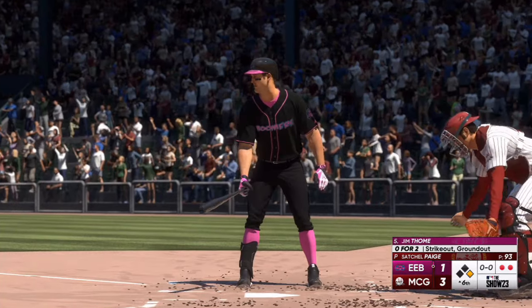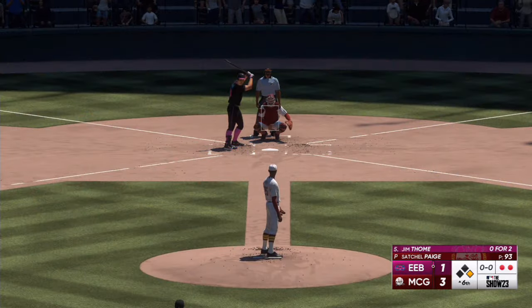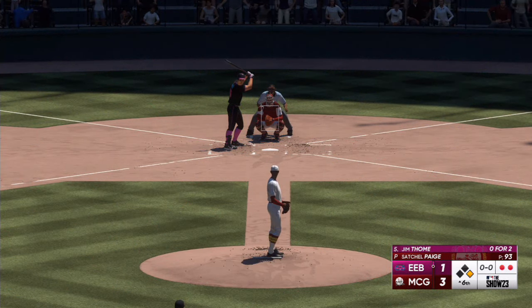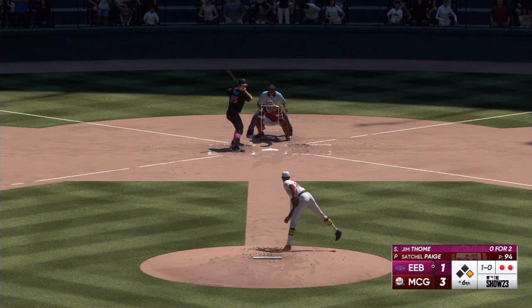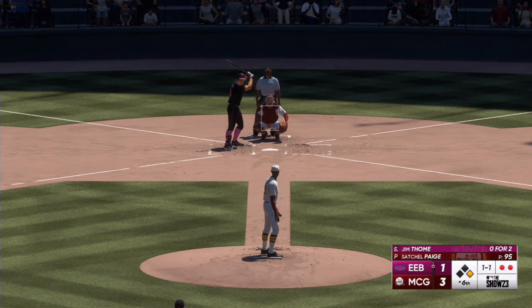So now here's the DH, Jim Thome. Now a check swing, but he held up. That one finds the zone. Strike 1.